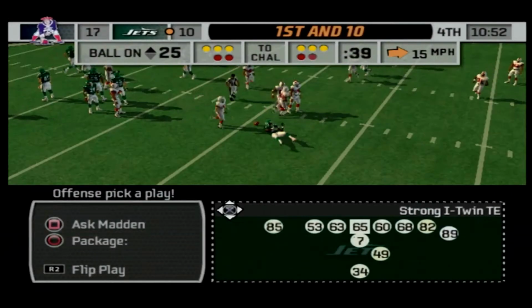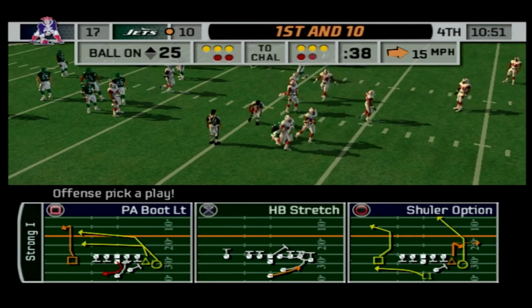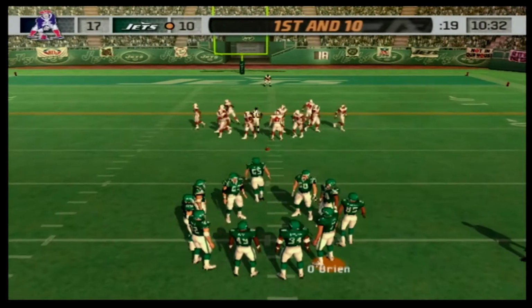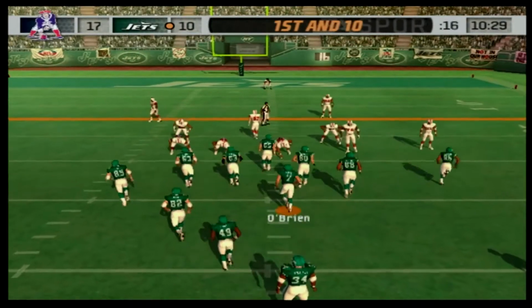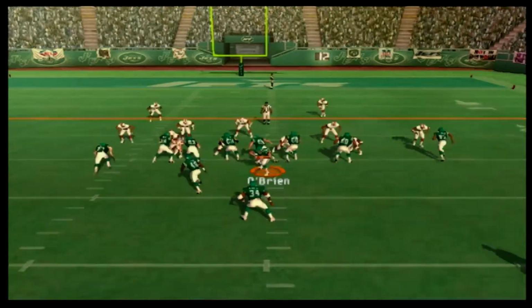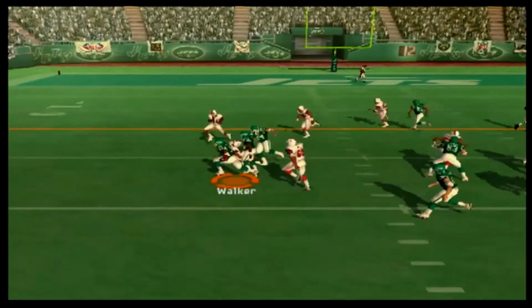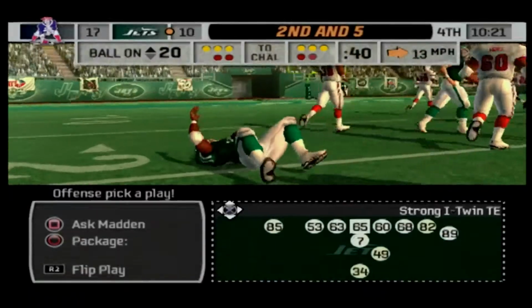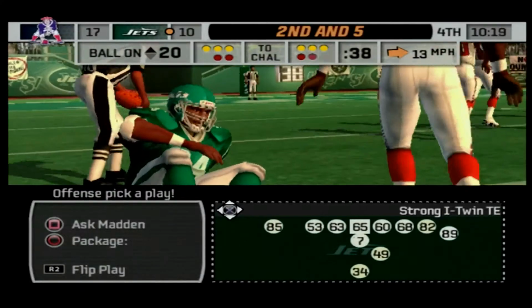This is a guy who comes to play, and he seems to make big catches when they really need him. This time they needed to convert on third down, and he's there for the reception and the first down. Looking upfield. Marion brings him down at the 20-yard line. Pickup of about 5.